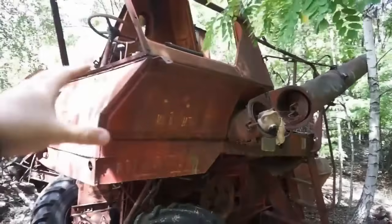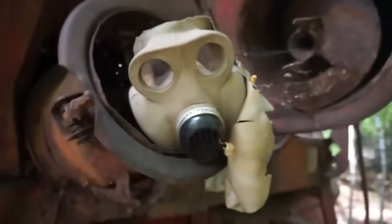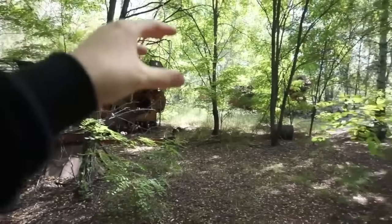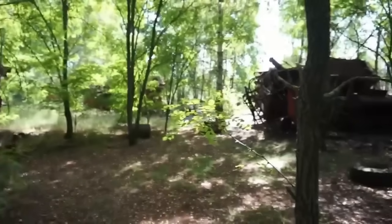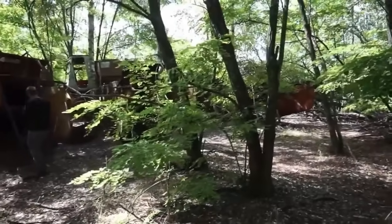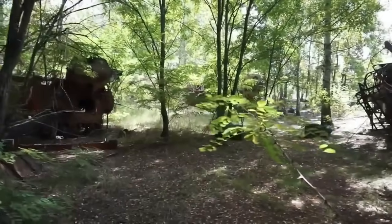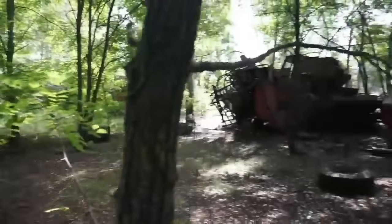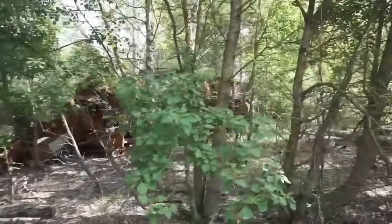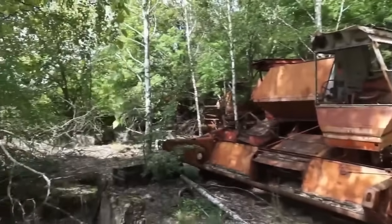So just hanging from this combine harvester is a gas mask, literally just put there. So yeah, in this small space, there's about 7 combine harvesters just left there, abandoned. There could be even more. This is just what we see in this small little area. I mean, there's more machinery over there as well. Damn. So guys, we've had a final count now, and we've actually counted about 12. We can physically see 12 combine harvesters just left here, abandoned.